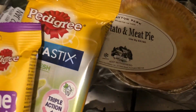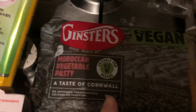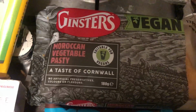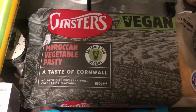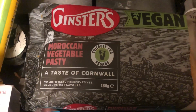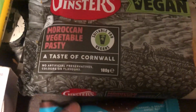This is for the person that I live with, so please don't think that's for me. This is for me. It's actually got tomorrow's date on. I keep thinking it's Friday, so I'm going to have to have that tomorrow. I've had one of these before. They're on offer for £1. They're different. It's not super spicy, but it's very different in taste.